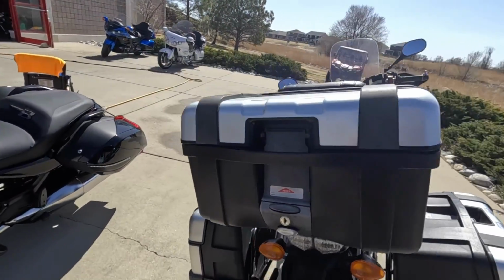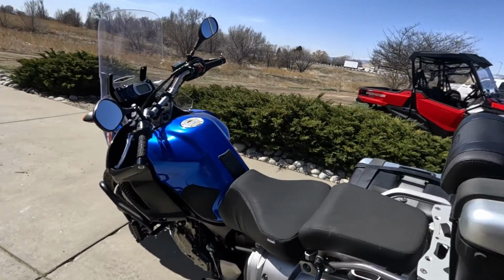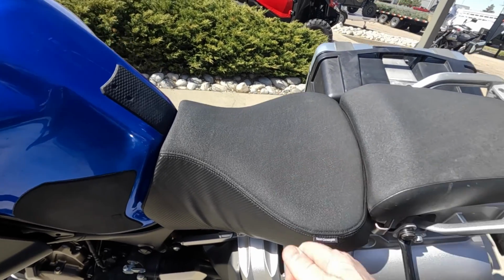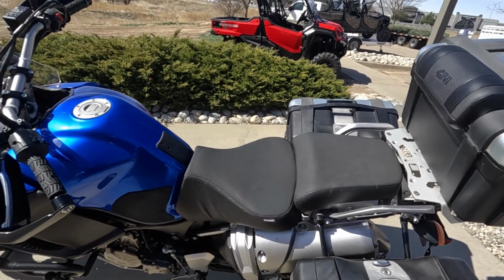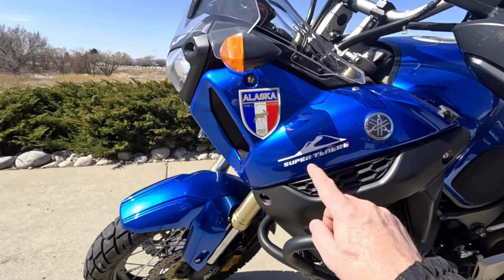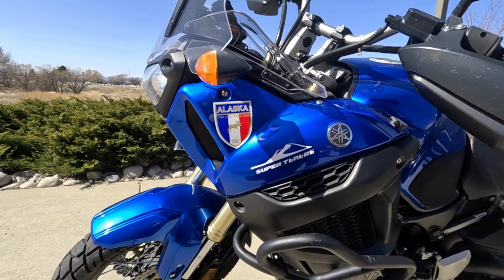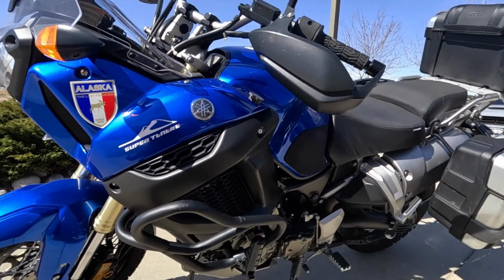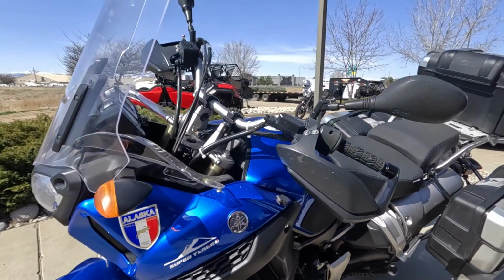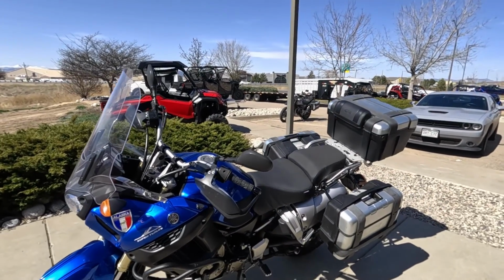GIVI bags. Seat Concepts seat on it. Just the right amount of squishiness for all-day riding. Oh look, this one too has been to Alaska. That is awesome. Center stand. $6,000. I'm amazed, because in this day and age, just finding a motorcycle to ride for under $8,000 at a dealer is absurd.